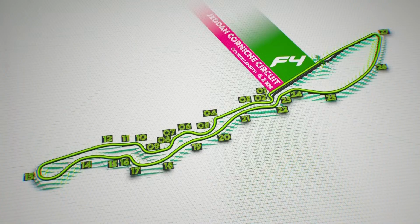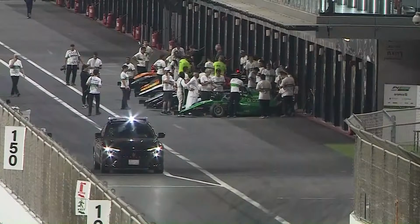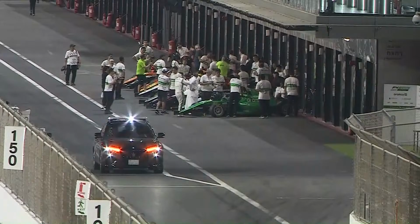It's quite unique to have 27 turns in one single lap, and it makes life difficult for the drivers, especially at the beginning when they are learning the circuit, when they are trying to find their reference points and they have the time to learn the circuit.